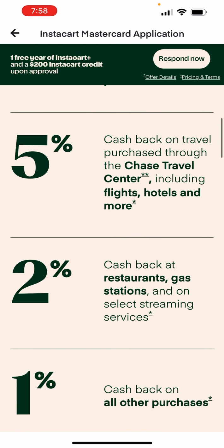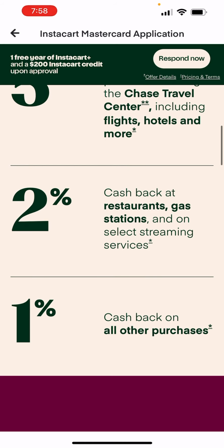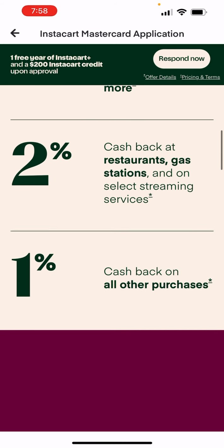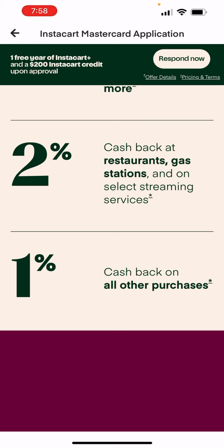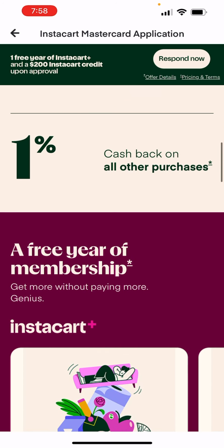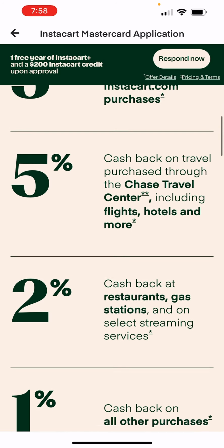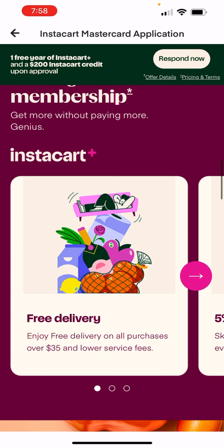And then 5% cash back on travel purchases through Chase Travel. So I really like that too. 5% back on that. 2% back at restaurants, gas stations, and on select streaming services. I like that a lot too. And then 1% cash back on all your other purchases. I really like that we are getting so much cash back. That is really good.